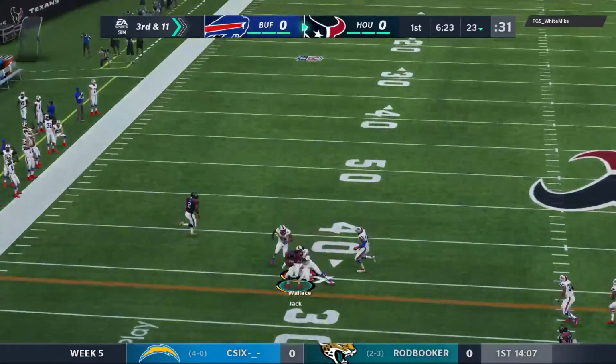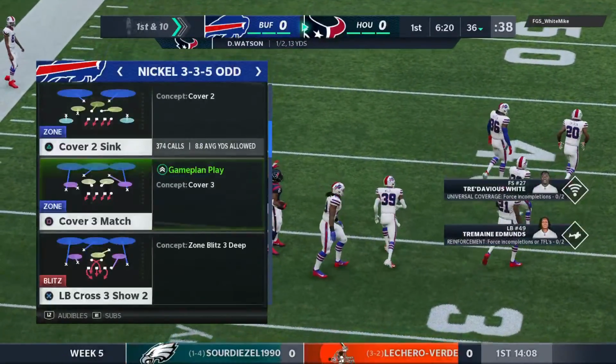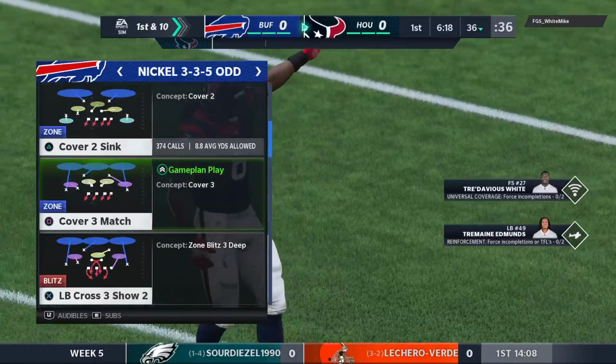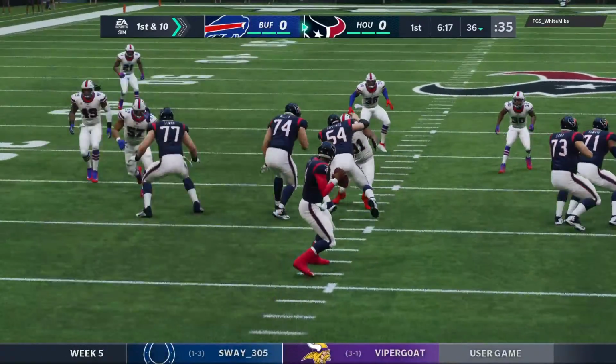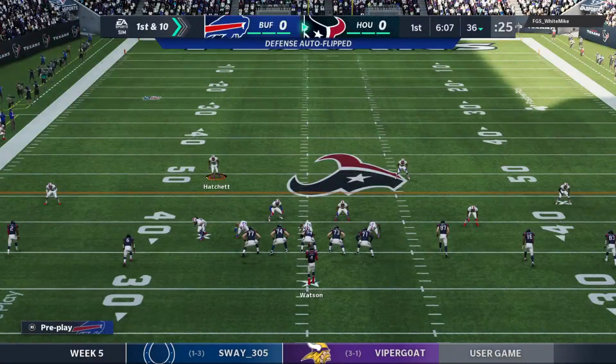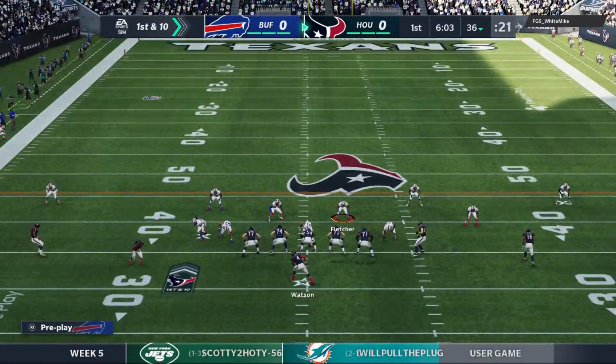From the gun, here's Watson. And this time he's got the hook up. It's complete. And he is going to have a Texans first down as they're able to get the 3rd down conversion. A fresh set of downs on a gain of 13 there for the Texans. So from the 36 now, 1st and 10.